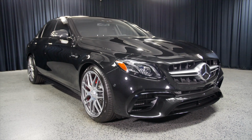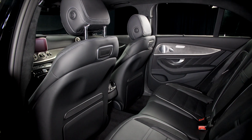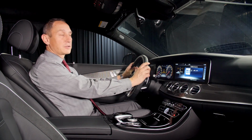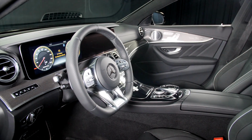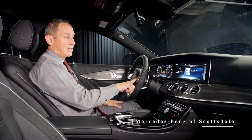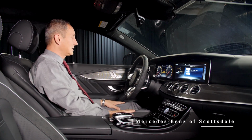Hi, welcome to the interior of this beautiful 2019 Mercedes AMG E63S. I'm here to talk to you a little bit about this beautiful, stunning, amazing, and very sporty interior. The first thing you're going to see in front of yourself is a little bit different steering wheel. It has these haptic buttons on the side: with the left one you regulate everything in your instrument cluster, and with the right one, everything in the center console. They both have that 12.3-inch screen, basically on one tablet.